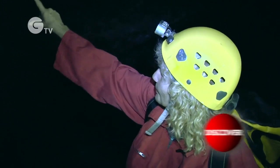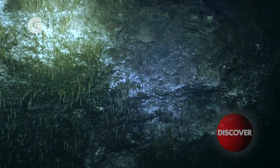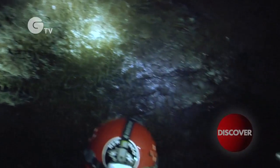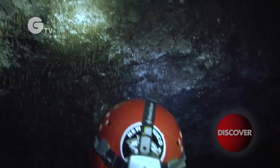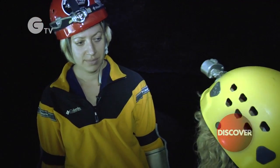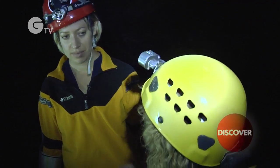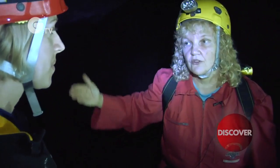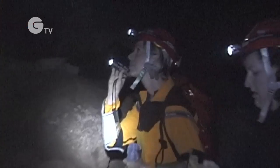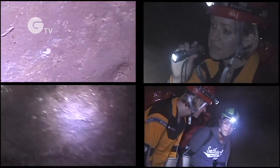So if you look at this patch right up here, see how it sparkles back at you? So those are actinobacteria. What you're seeing up there is a whole mat of bacteria. It's like a city that's going about its business. It's finding a way to get energy, it's reproducing. We can study them to see how do they gain energy in such a low energy environment. So you explore, and when you find something neat or interesting or weird, you ask why.